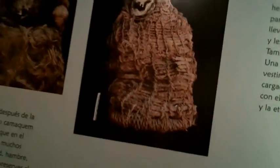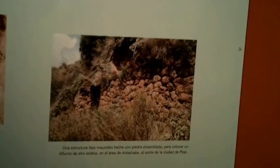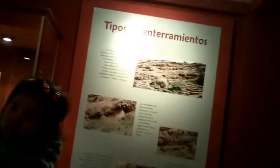Oh, this is how they kept their dead. They wrap them in rope. Yes, and the ruins are on the top. This mountain is not ruinous. Oh, yeah? There are many tombs. Yeah, and this tomb was found this month. This month? Yes. My goodness.